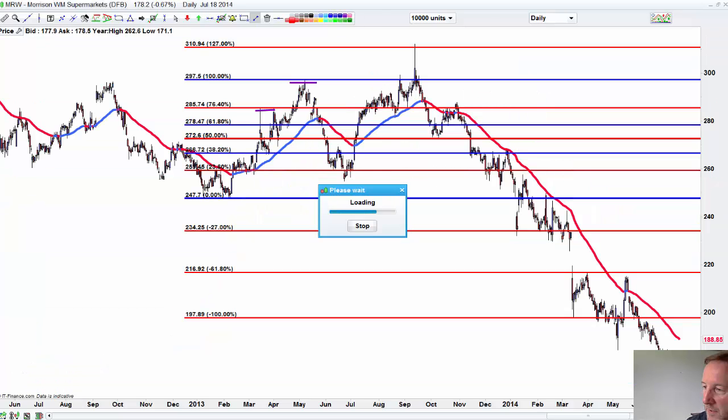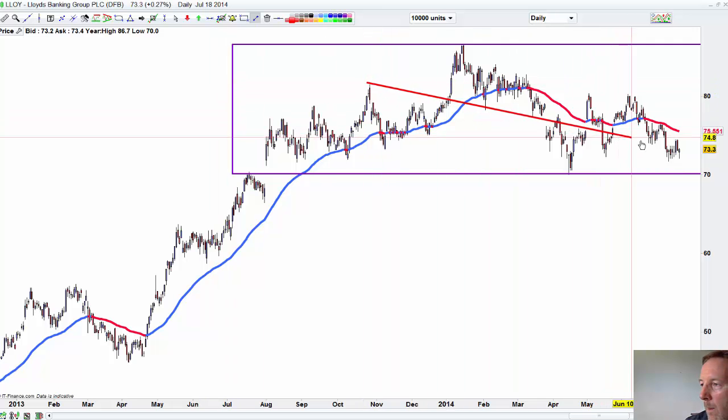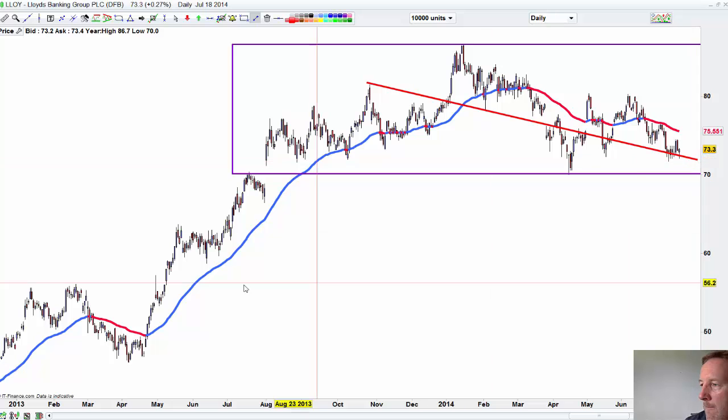And Morrison's as well. Oof. Price war has really taken its toll. I'm liking Lloyds Bank here. I think Lloyds Bank has closed the gap here back in April. We've got a hammer-like bar here just holding 73.30. I think that starts closing above 73.30. I think that could bring the buyers in. I like Lloyd's a lot, and I would just pop a stop under 71 and just sit in that and see if that can work.